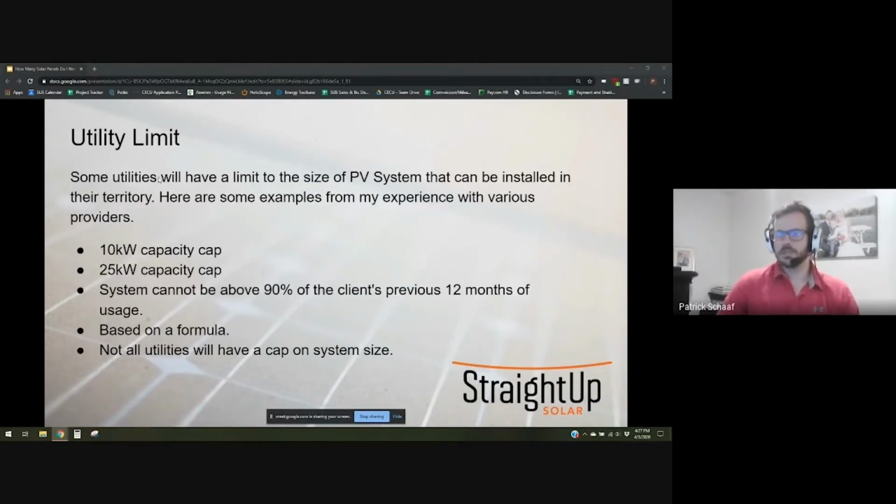So the utility limit, as I mentioned earlier, some utilities will have a limit to the size of a PV system that could be installed in their territory. Some examples from the various providers that I've seen: some have a 10 kW capacity cap, meaning you cannot put more than 10 kilowatts of solar capacity on your property or on 1 meter. 25 kW capacity cap, and then the system cannot be above 90% in some territories. It can't be above 90% of the client's previous months of usage.